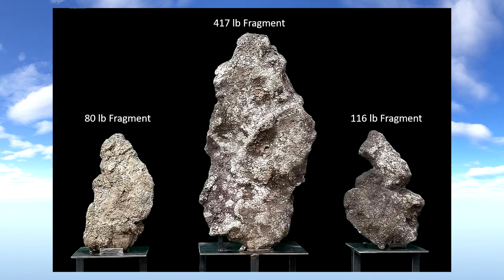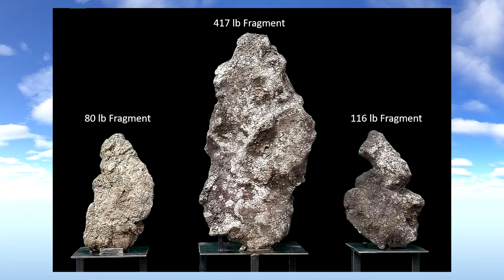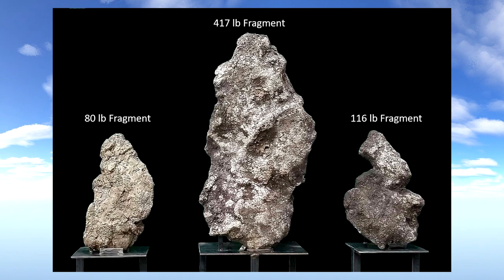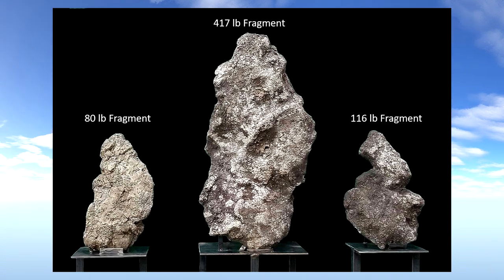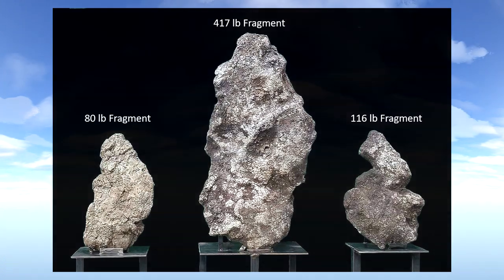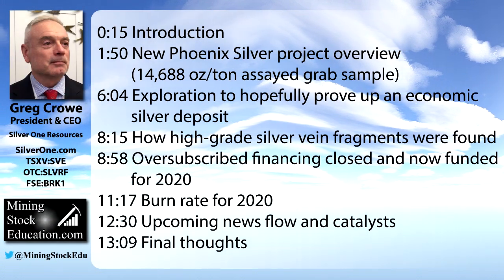And the reason for that is this is a specimen quality fragment. And in order to keep it in its pristine state in its entirety, this is still held by the owners. This is not held by Silver One, okay? But it did come from the property. What we need to do is make sure that we find the source of that type of mineralization, because it wouldn't take many of those to build up ounces of silver.